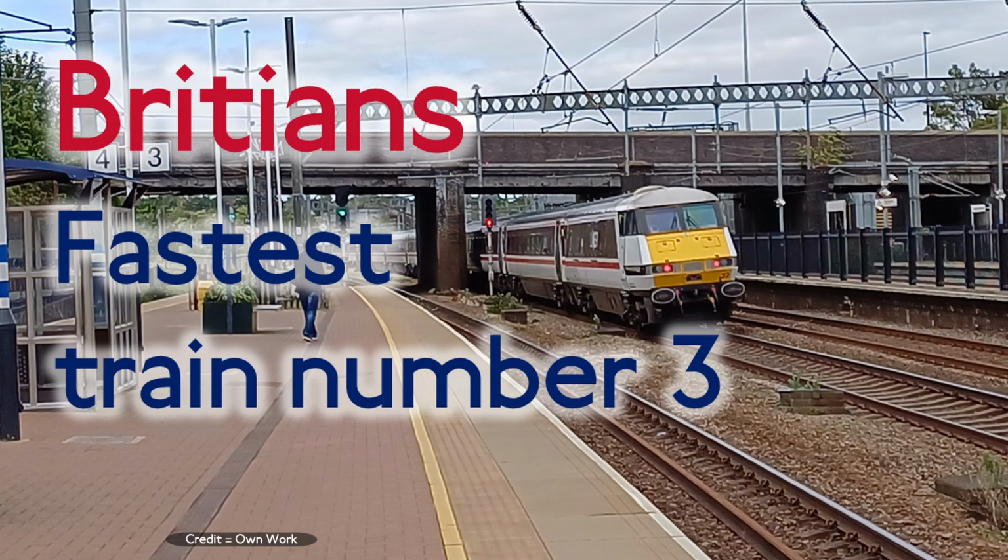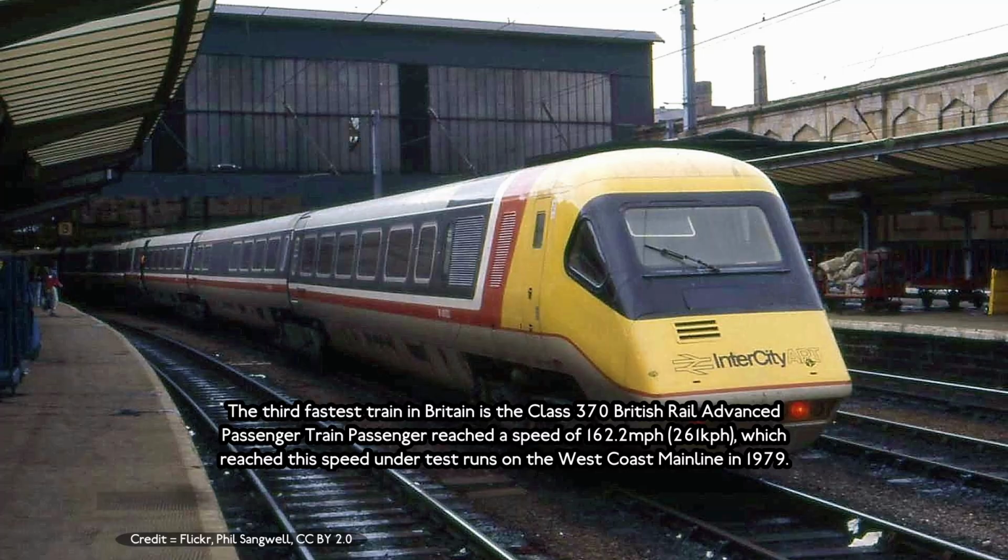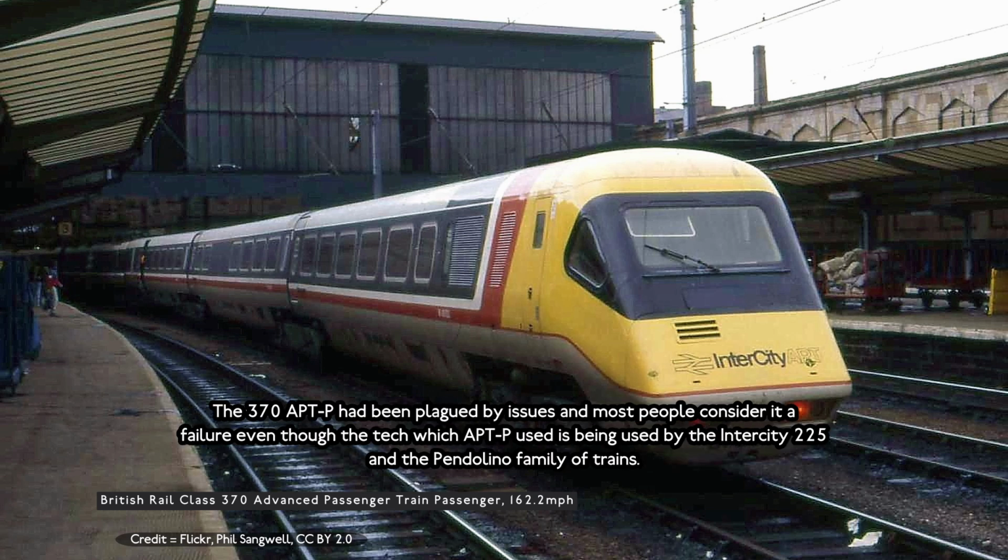The 3rd fastest train in Britain. The 3rd fastest train in Britain is the Class 370 British Rail Advanced Passenger Train Passenger, which reached a speed of 162.2 miles per hour under test conditions on the West Coast Main Line in 1979. The APT-P had been plagued by issues and is mostly considered a failure, even though the tech which the APT used is being used by the InterCity 225 and Pendolino family of trains.